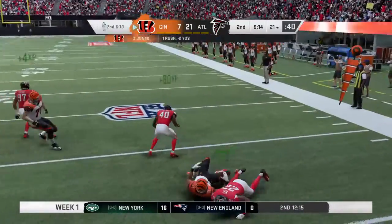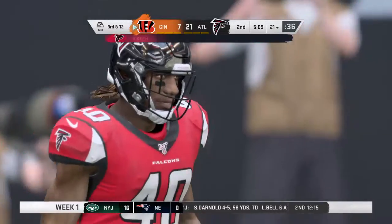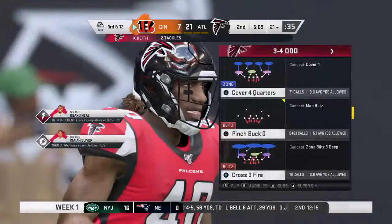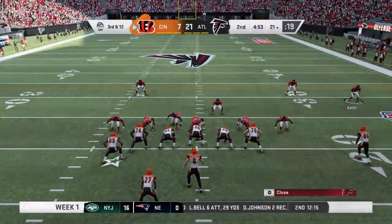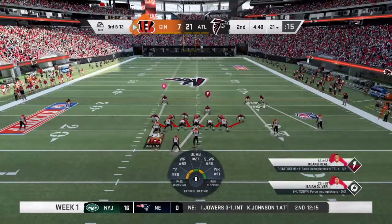And he'll wind up losing yardage here back at the 21-yard line. It's a loss of 2, now 3rd down. And the Bengals on 3rd down, just 1 for 3 thus far. This is 3rd down and 12.